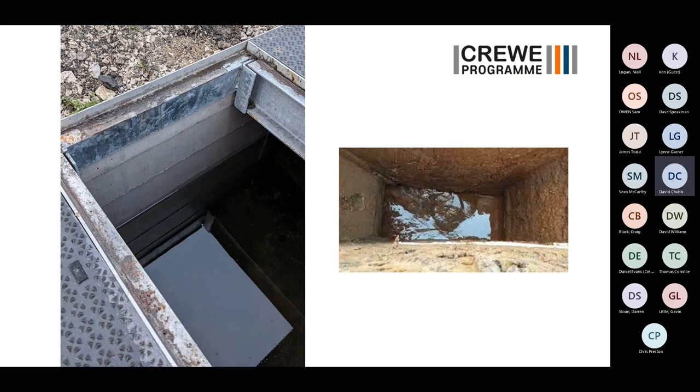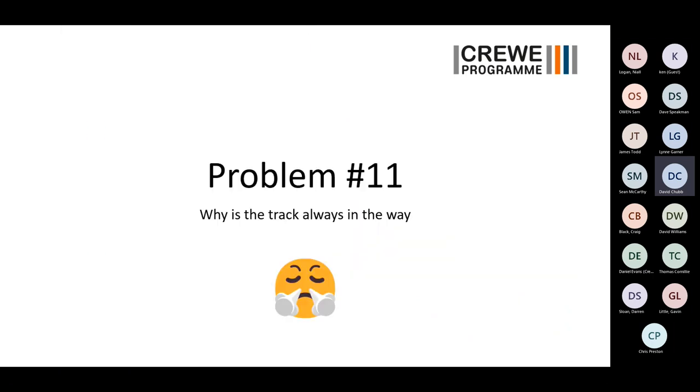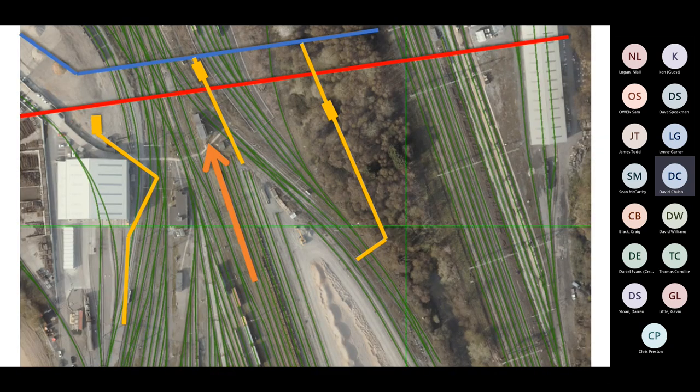As I said, they built up the area 6 to 7 meters in some places. Our GI didn't show us that we had running sand, but then we suddenly dug a hole and discovered we had it. Now, running sand is not a problem apart from the fact that the track is always in the way. Because the way you deal with running sand is you put down a nice set of retaining wall into your ground, knock it in, it seals off the water, and you don't have running sand running into your excavation. Great, except you've got rails in the way. So that doesn't work all of a sudden.